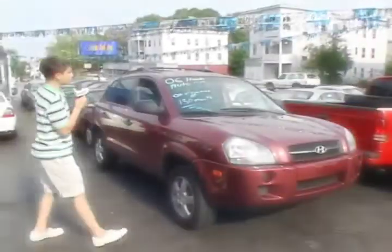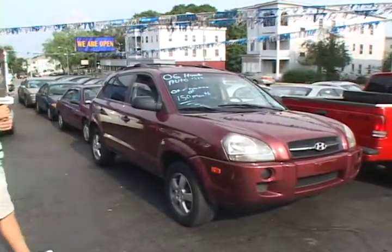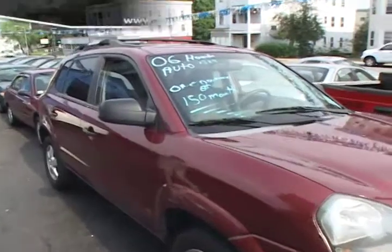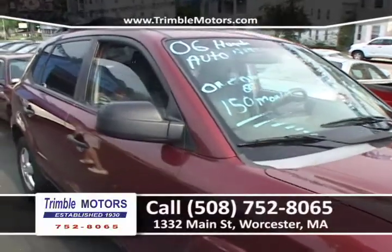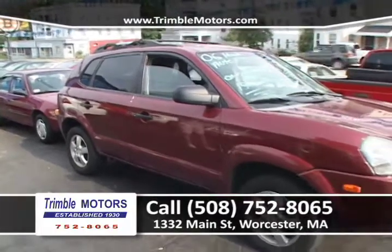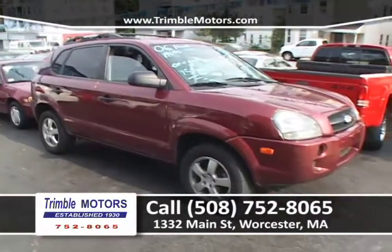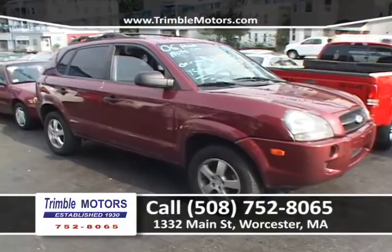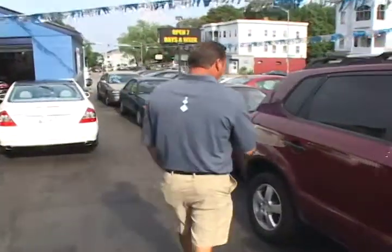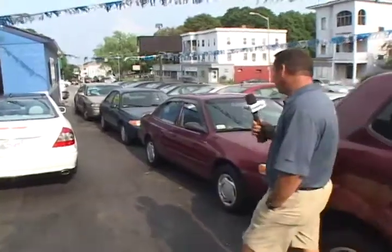752-8065. All right, folks. Right here, we have a 2006 Hyundai Santa Fe. Automatic transmission, air. This is a really, really low price for this amount of car. It's got a ski rack, it's got the rims, everything you need, everything you could want in one of these. Come to Trimble Motors and we'll give it to you at the best price possible. 752-8065. Absolutely, Joe. We get someone in there for around what, $150 a month? Easy. Yeah, that's a bargain.